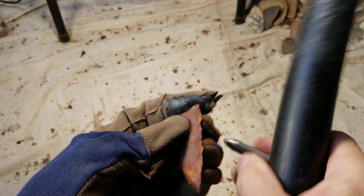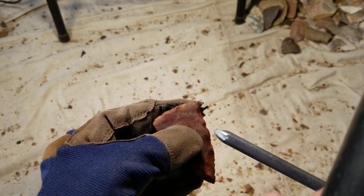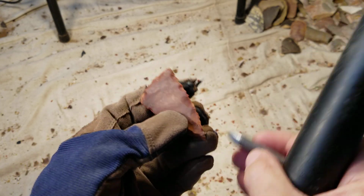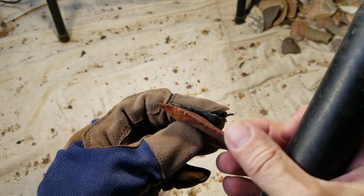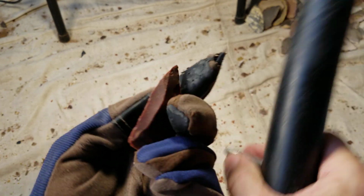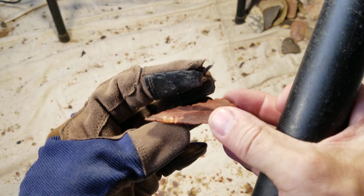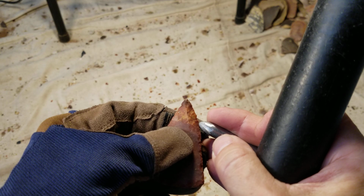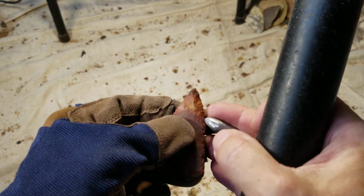Because I didn't really get a chance to sit down and actually knap out some fancy points. But that's okay. The blades and bifaces are pretty much in demand. There's no problem moving those. Everybody wants those too. They want the blades and bifaces.